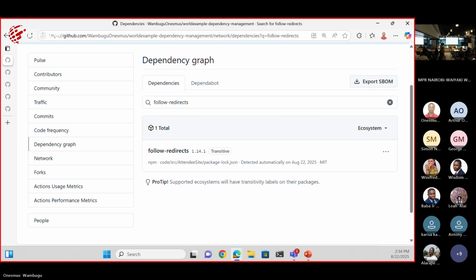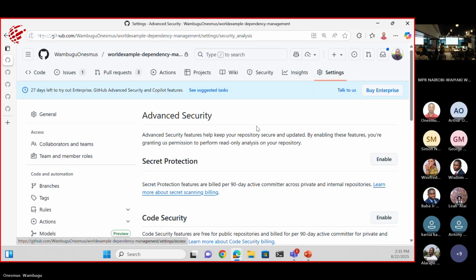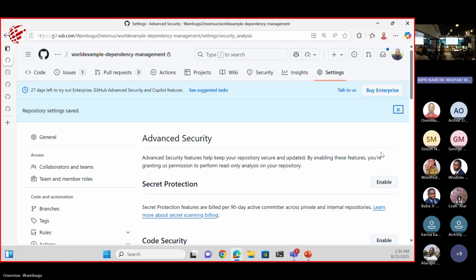Now that we have the dependency graph, how can we know whether a dependency is vulnerable? We need to enable Dependabot alerts. So we need to go to Advanced Security, and then we have Dependabot. We need to enable Dependabot alerts, and with that, we can get alerts for any dependency that is vulnerable. It also goes ahead and provides some information on the vulnerability.